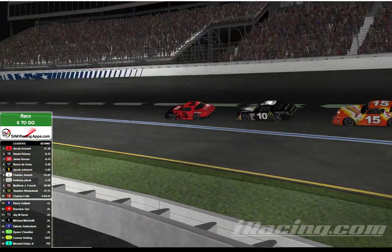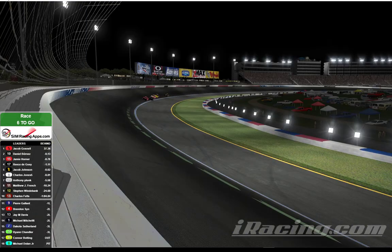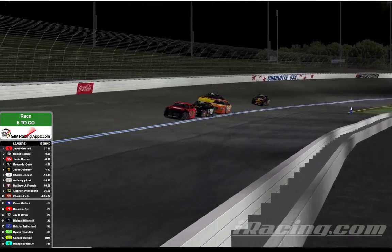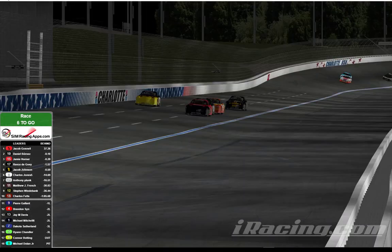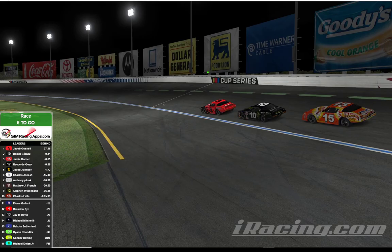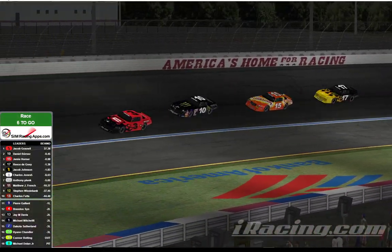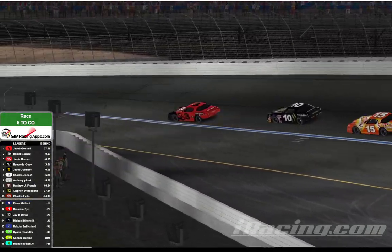It's Gosnell, Bournet, Horner, DeGoey, and Johnson. Johnson continues to run 5th. There are 6 to go. It's still Jacob Gosnell in the lead, followed by Bournet, Horner, DeGoey, and Johnson. At Charlotte with the draft, this is anyone's race, but right now it's been Jacob Gosnell who so far has led every lap at Charlotte Motor Speedway. The 10 and the 15, Bournet and Horner, slide up just a little bit. Gosnell continues to lead.